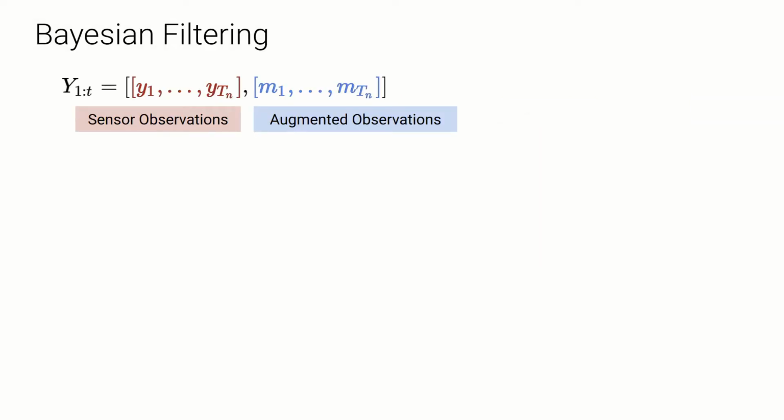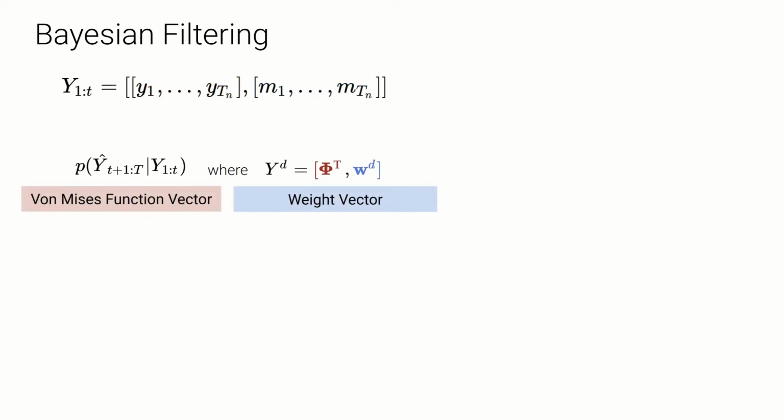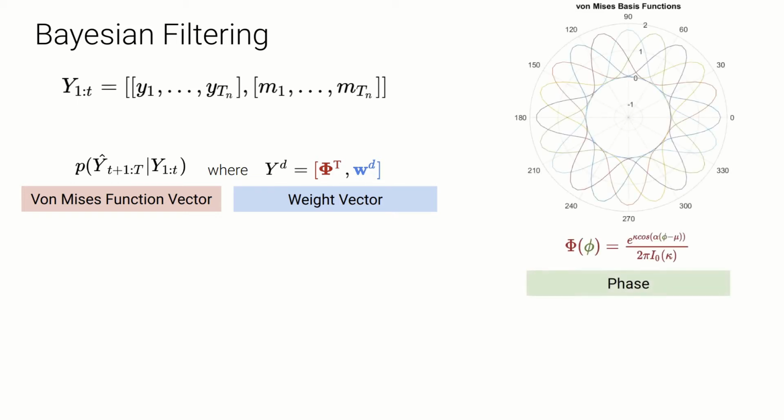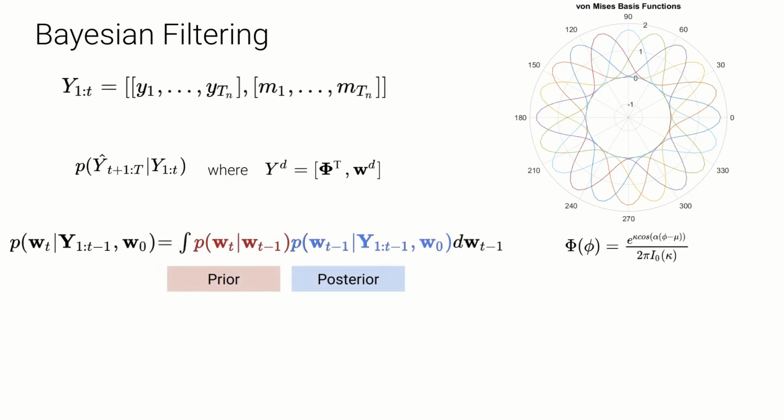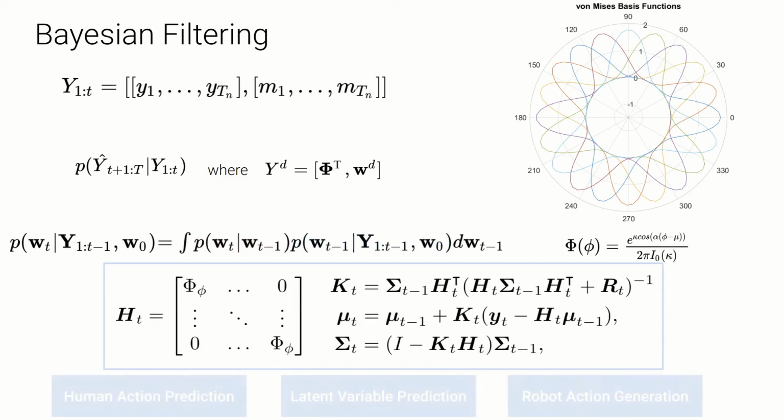To begin learning, we first combine the observed sensor vectors with augmented biomechanics. Probabilistically, the objective of interaction primitives is to infer the future state of the full observation vector given a set of observations. We simplify the process by projecting the full state trajectory in time into a lower dimensional space using von Mises basis functions to account for the periodic nature of the behavior. We then rewrite our goal equation to incorporate the basis function approximation and can see that it can easily be solved recursively with a Bayesian filter. In this work, we utilize a Kalman filter to achieve human action prediction, latent variable prediction, and robot action generation.